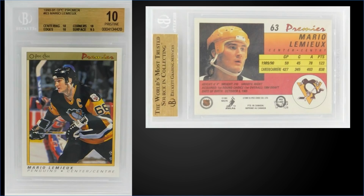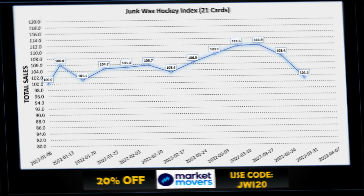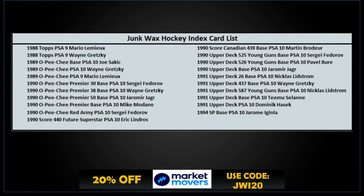Alright, that's it for the top 10. Time to take a look at our Market Movers Junk Wax Hockey Index. So last week we had a pullback in a lot of the indexes for the sports, and with hockey it continued this week. We're actually down to 101.2, so we're down quite a bit. We're only 1.2% above our starting date of January 6th, so a lot of these prices have come down quite a bit. The hockey index is made up of 21 cards. Here's a list of the cards that make it up.